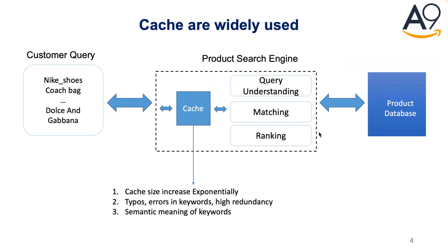But there are several big issues with the traditional cache. With the increase of the number of keywords, the cache size also increases exponentially, so our search engine cannot handle a very large scale cache. Also, there are a lot of typos and errors in the keywords, and all those typos and errors create very high redundancy in the cache. For example, Nike or Nike shoes or some grammar errors in these words are all very popular keywords, and we cache them. Actually, these keywords belong to the same query, so it's a waste of cache resources.